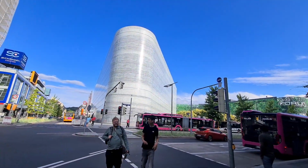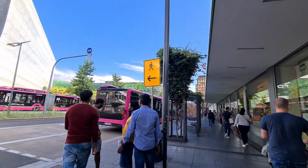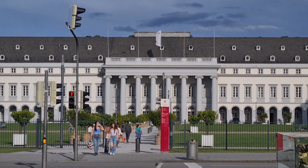At the end of our city tour, we found modern-style buildings that remind us that we are still in the 21st century. In a few minutes walk, we are back to the Koblenz Castle and the park house.